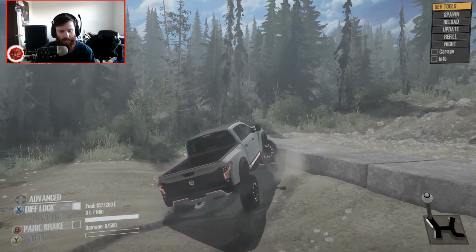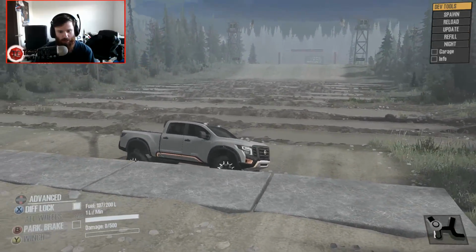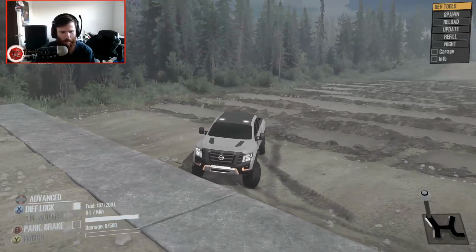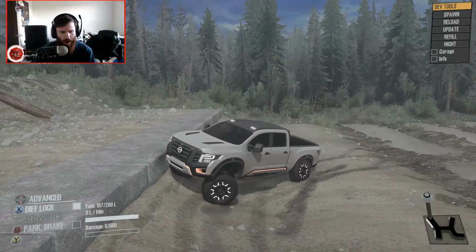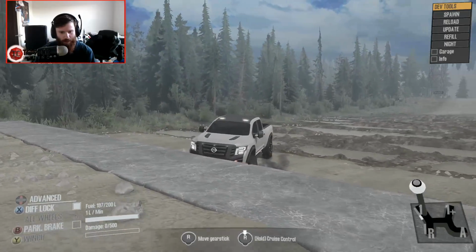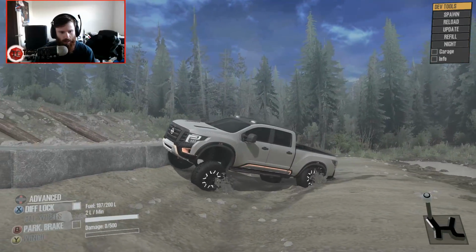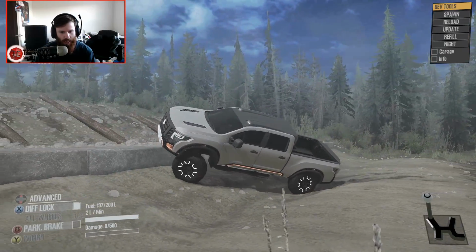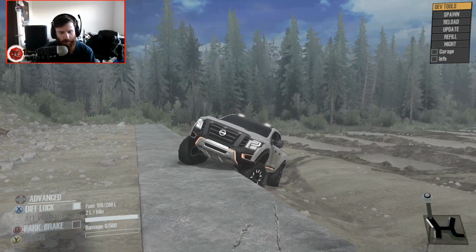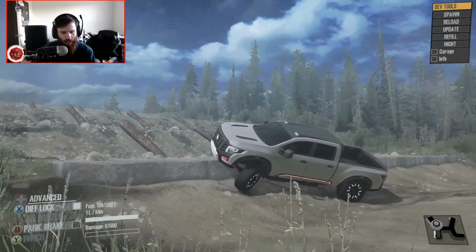All right, this thing has a really bad approach angle. Well, not really, really bad, but bad enough that it's probably going to be a problem here. Oh my god, yeah, it's not even going to climb that first obstacle. It's just going to dig in. Holy cow, it's just going to dig in. Well, finally. Now, can we get the next tire up is the next question.